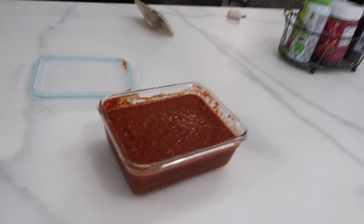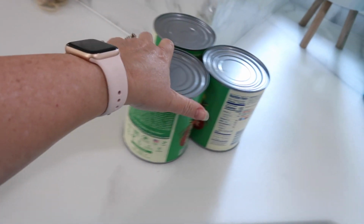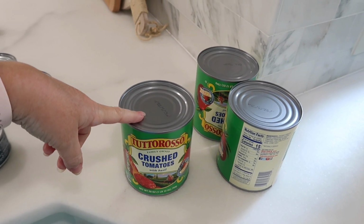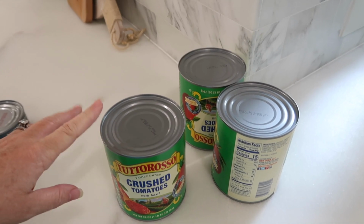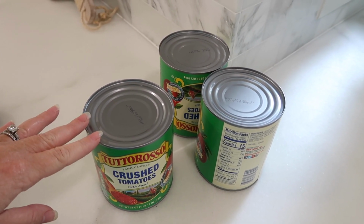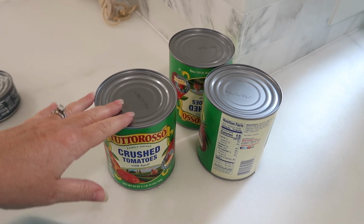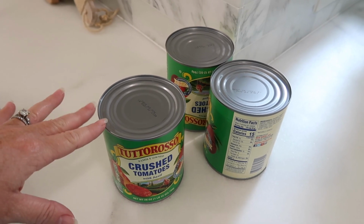So this doesn't have any sugar in it or anything like that, but you use 3 large cans of crushed tomatoes with basil, and then you add 2 tablespoons of basil, 2 tablespoons of oregano, 2 teaspoons of salt, 2 teaspoons of pepper, about 3 tablespoons of minced garlic, and then you want to chop a smaller medium onion and put that in there as well. And usually what I do is I put it in my Instant Pot, but I use it as a crock pot and I let it cook for at least 8 hours or overnight.